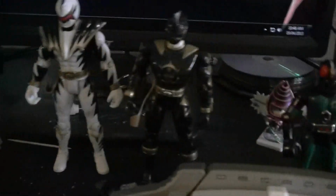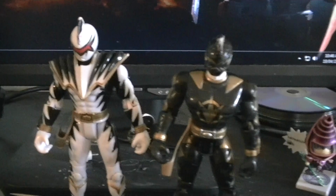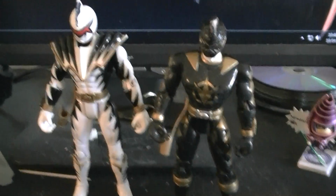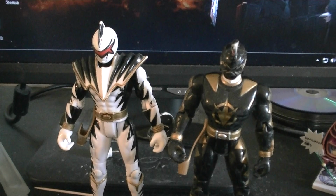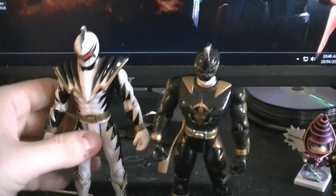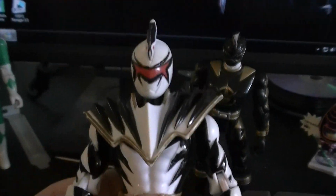But yeah, let's move on to figures. I've actually almost got all of the Dino Thunder figures. I've got the White Ranger, the Black Ranger and the yellow one, who's sitting on the Dino Ranger motorcycle. So I'm missing the red and blue. That's all I'm missing, and I'll have the whole team. These guys are pretty cool because they actually make sounds. If you push on their belt buckle here, they make sounds.